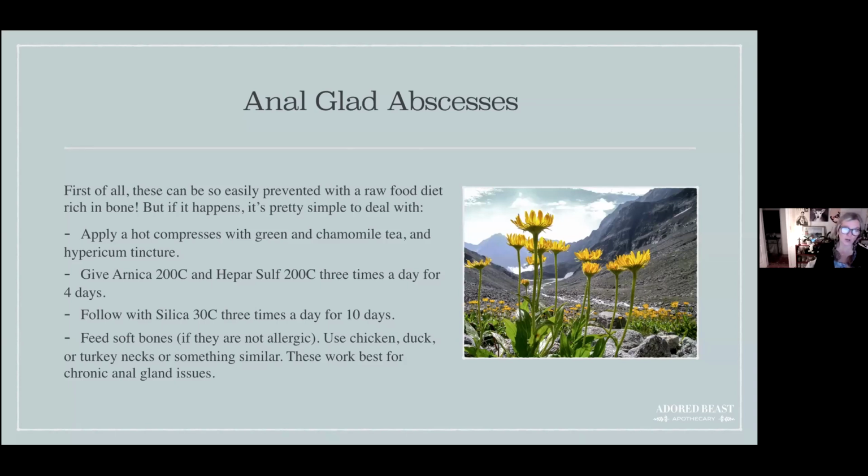During this whole process, you want to feed soft bones, unless they're obviously completely allergic to poultry. And then you're going to have to find something maybe like oxtails or something that's easier to chew, but that produces a sort of calcium-like substance within their stools. This works the best for me for chronic anal gland issues.